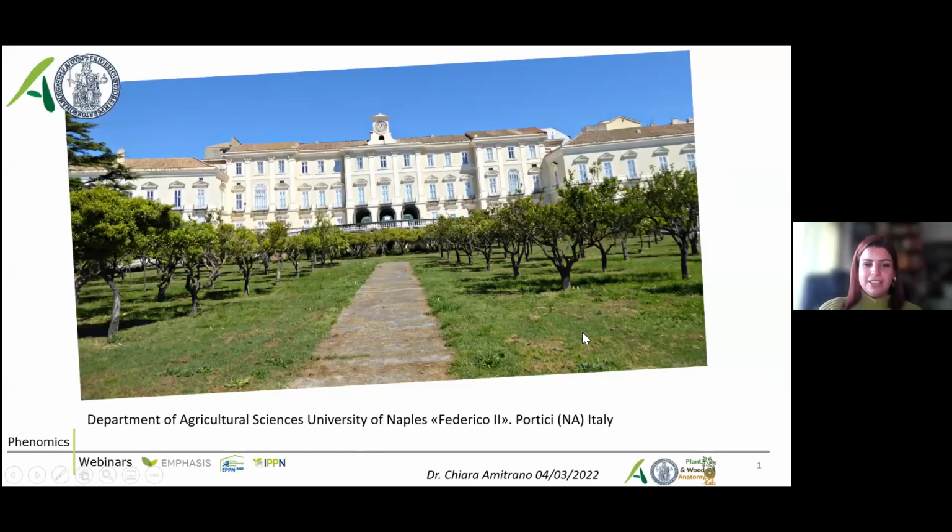I'd like to start this presentation by showing you our department. This is the Department of Agricultural Science of the University of Naples, Federico II, where, as you already know, I completed my PhD in July of last year, and I'm now a postdoc. This is a beautiful royal palace in Portici, a small town near Naples, built by King Charles of the Bourbon family. It's an old building, but it's very nice working here every day.